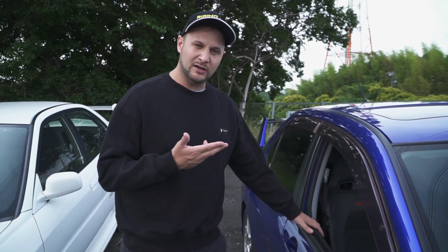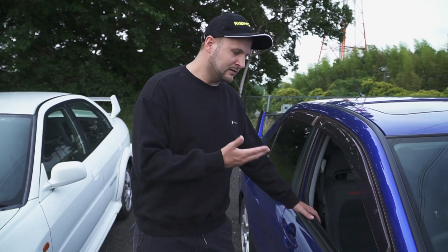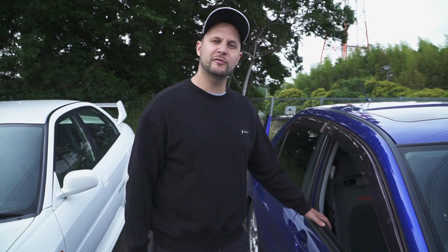This one we picked up for a customer in the UK. It's done 41,000 kilometers from new. One owner car, and it's in perfect condition, graded 4.5 on the sheet.